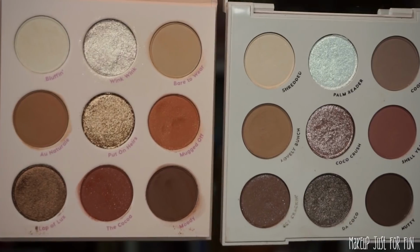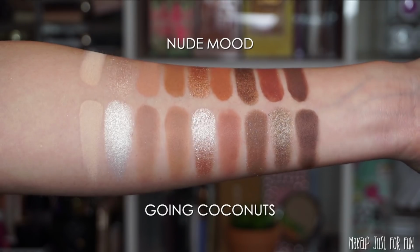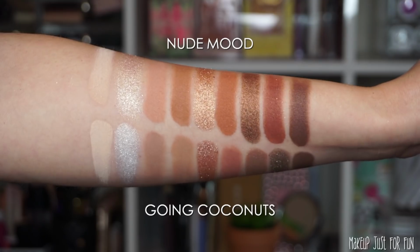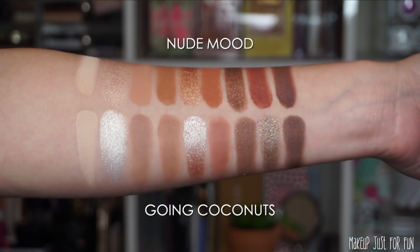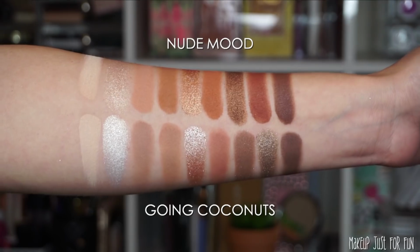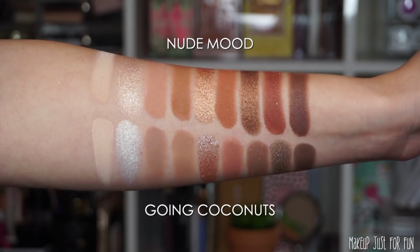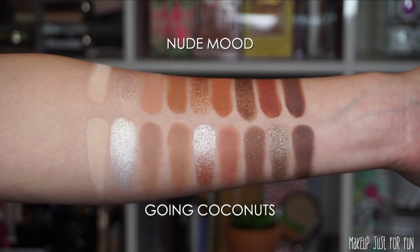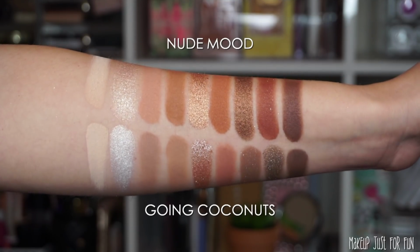We're gonna start off with Going Coconuts. So Nude Mood is on top and Going Coconuts is on the bottom. This seemed like the really obvious comparison choice. This is one of their most recent really neutral releases. It's definitely one of their most neutral 9-pan palettes, and I think these are pretty similar. There's definitely tons of overlap here. Nude Mood does tend to be a little bit warmer, whereas Going Coconuts is a little bit more on the cool neutral side, but these are not insanely different palettes. I don't think anybody expected them to be.